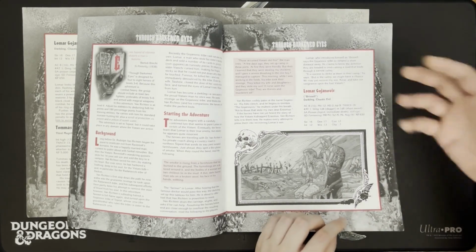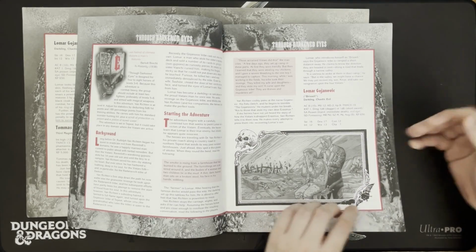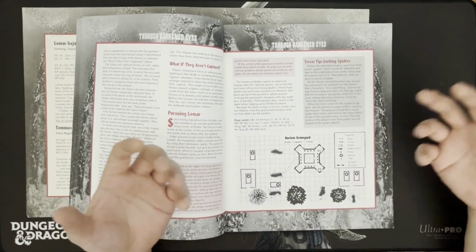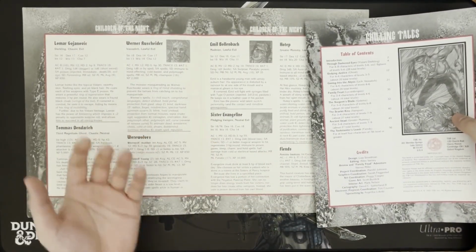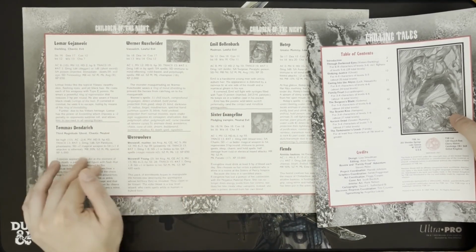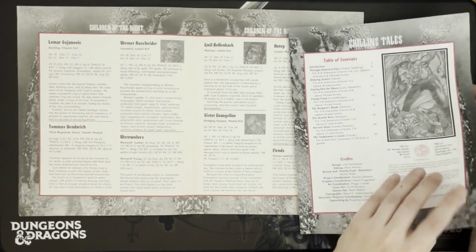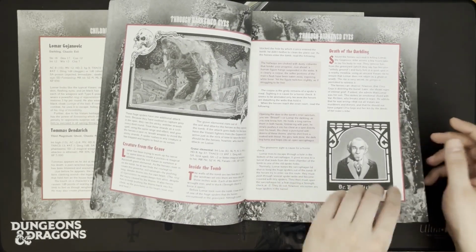I believe these are some of the new concepts being introduced in Van Richten's Guide to the Vistani, which was also released in 1995. Seems like each one of these adventures does a little bit of cross-promotion with the Van Richten's guides, because each one of them is of a different type of monster. We have vampires, mummy, lich, werebeast, ghosts, Vistani, and this one for Madman, he's probably related to a flesh golem, if I was to hazard a guess. These adventures are not very long, they're between 8 to 10 pages.